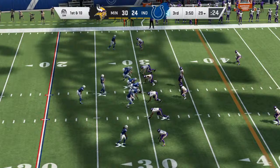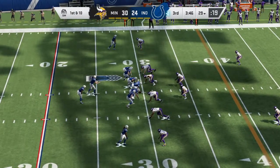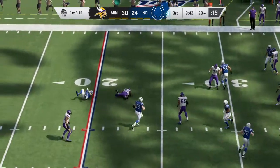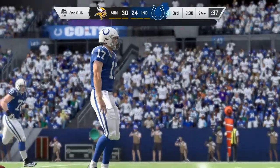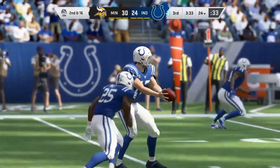Rivers now. 5 straight completions here in this second half. 1st and 10. Now a fake on the give here as they try the run-pass option. Nowhere to escape, and he goes down. Michael Pierce, in all of his 340-pound glory, gets the sack.